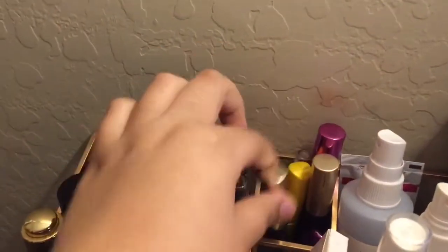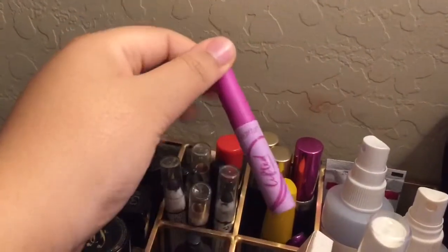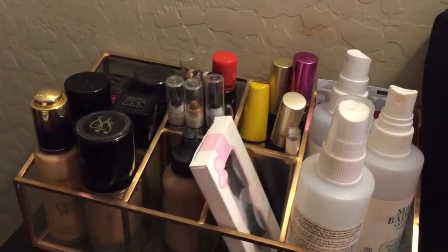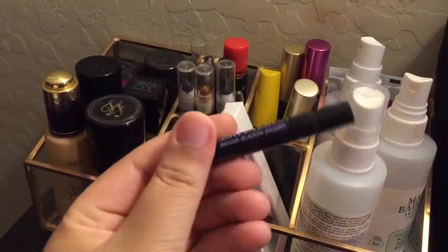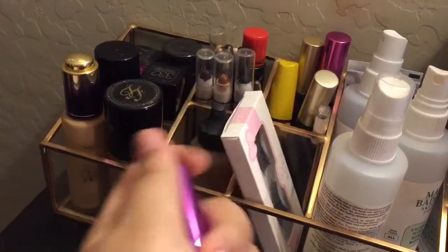Over here I have a few more mascaras. I have a bunch of these voluminous L'Oreal mascaras. I have a Revlon mascara, the Colossal by Maybelline, this little sample mascara, that's a Tarte mascara. This is really good, by the way. And a little tiny Pervert mascara, which is this. I can't even get it out. I don't really remember where I got this. And then this Wet n Wild mini mascara as well.